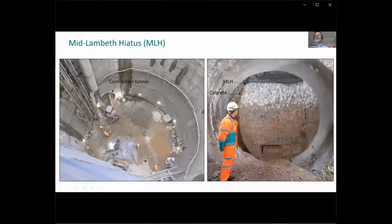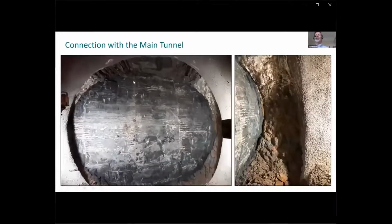I put this slide in just to show you what happens when we complete these small connection tunnels. The picture on the left shows its interface with the main tunnel. This is the concrete rings that we use to build the main tunnel. Eventually this will be broken out when we complete the main tunnel drive from Kirtling Street to Chambers Wharf. As I say, it's got another 500 meters to go, so we can't break through into the main tunnel yet, not until that tunnel drive has been completed. And we see here on the right in profile.